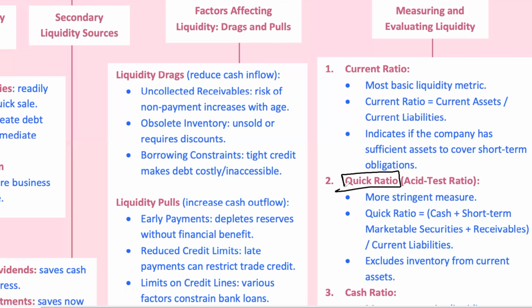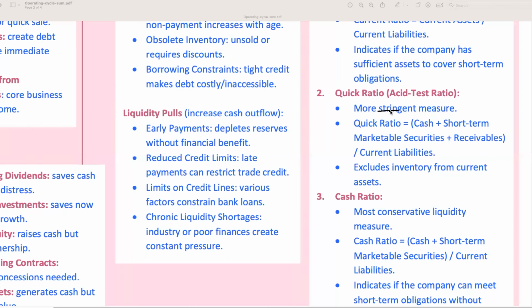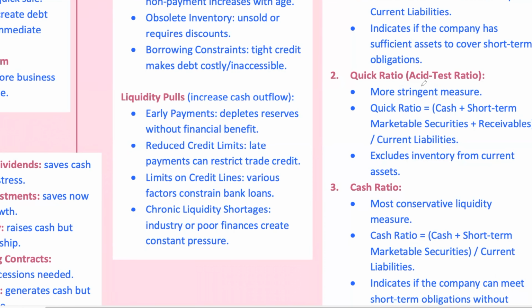Quick ratio, also called acid test ratio. This is a more stringent measure of liquidity. It excludes inventory from current assets because inventory is generally less liquid than cash or marketable securities. A quick ratio greater than 1 suggests that the company can meet its short-term obligations without relying on the sale of inventory.